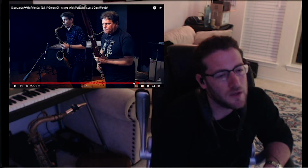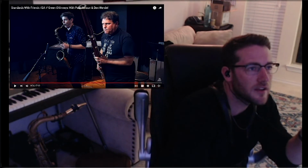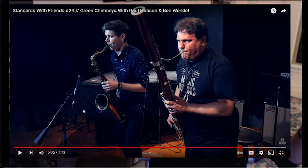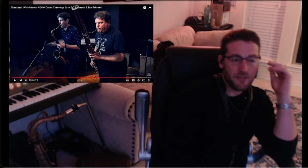That is so cool. Ben's microphone is actually inside his bell. You can kind of see it right here. And it's inside his saxophone, so he can use that fuzz without too much feedback. So, yeah. Very, very cool stuff.